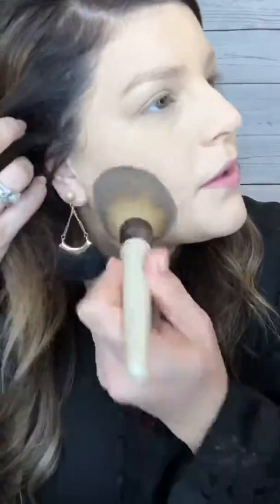I always set my makeup, so I will not skip that step. I know myself. Having my powder on my face, I know my makeup's going to stay in place, so I do not skip this. So I am going in with my Mineral Touch Press. Nope, I'm sorry, this is just the Press Powder Foundation in Poplin. And I am just pressing this into my skin like so. So I will not skip this step.